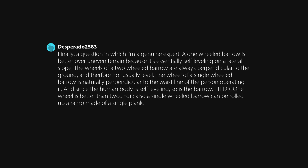Finally, a question in which I'm a genuine expert. A one-wheeled barrow is better over uneven terrain because it's essentially self-leveling on a lateral slope. The wheels of a two-wheeled barrow are always perpendicular to the ground, and therefore not usually level. The wheel of a single-wheeled barrow is naturally perpendicular to the waistline of the person operating it. And since the human body is self-leveling, so is the barrow.